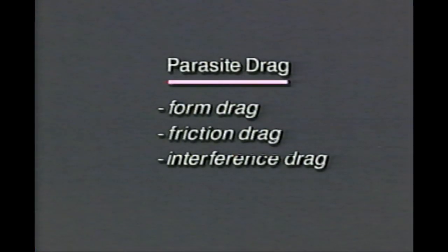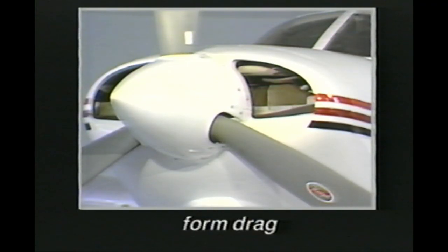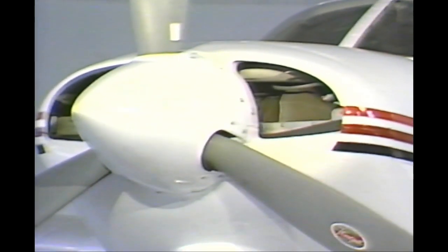Parasite drag is made up of three basic types: form drag, friction drag, and interference drag. Form drag is produced when the wind flow is blocked. A streamlined shape would produce less form drag than a flat plate. So you see here the spinner, or the streamlined cowl area, produces less form drag than the flat areas behind the propeller.